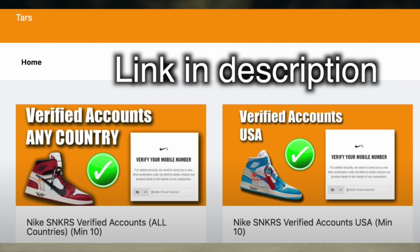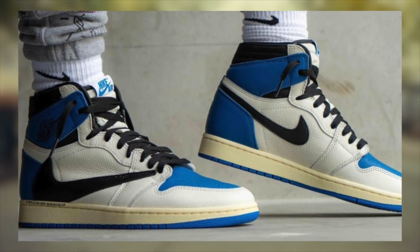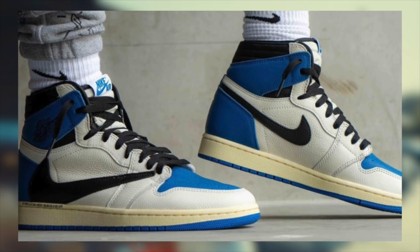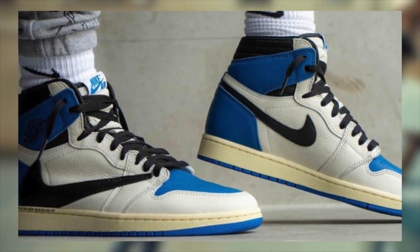Now that's about it for the US drops. Like I said, there aren't going to be many since most retailers are just going to be raffling and backdooring their pairs. However, these will be worth the reshipping costs as well, so feel free to try your luck on the Europe sites as well if you're not from Europe too.